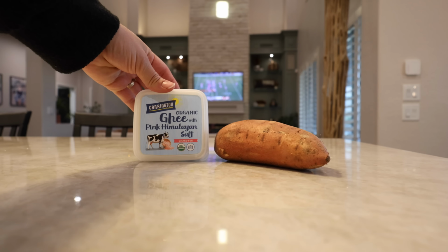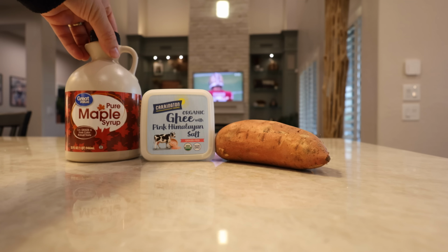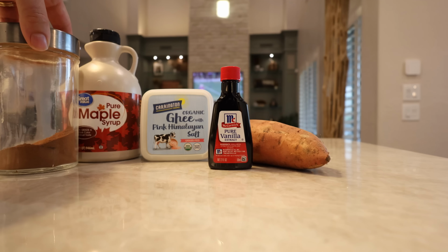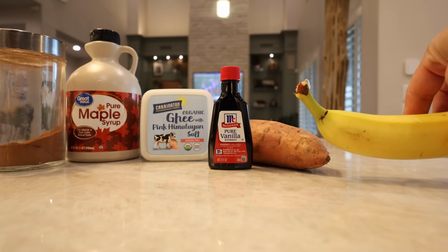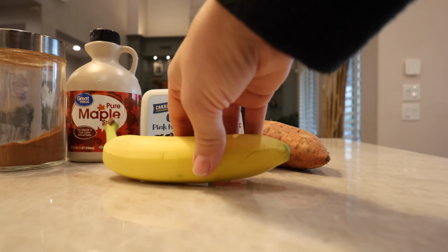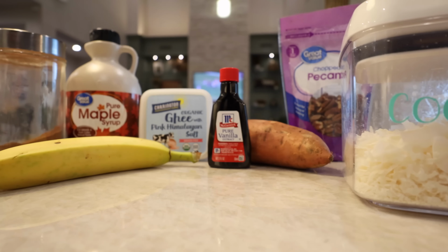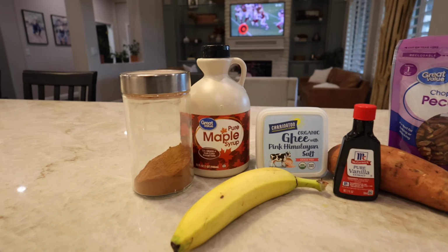Okay, banana foster sweet potato time. You guys are going to love this recipe. So of course you'll need a sweet potato and butter or coconut oil, maple syrup, vanilla extract, cinnamon, a banana of course, and chopped pecans, which are optional, as well as coconut flakes, which are also optional.